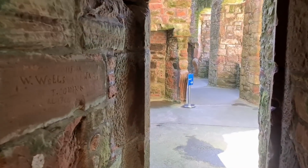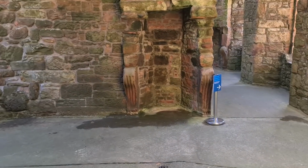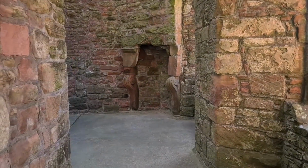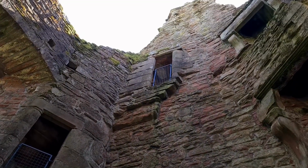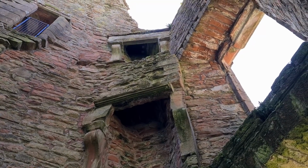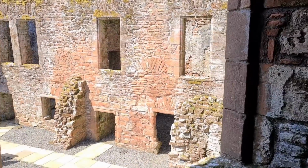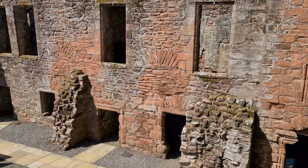Through another door, and we've still not seen anyone else in the castle. It seems like we've got it to ourselves at the moment, so we're taking our time following the one-way system. Looking up, there would have been 3 levels, but it was short-lived as a residence after it was ransacked by the Covenanters in 1640. This window gives us a view down to the courtyard, and that's where we're going next.